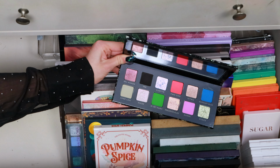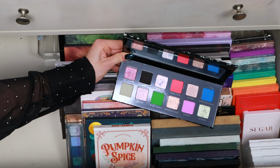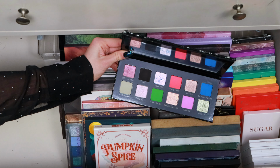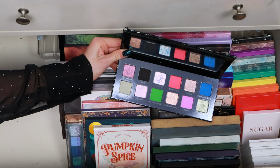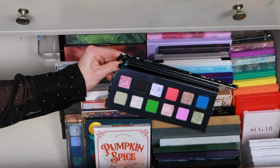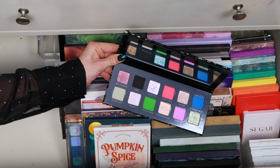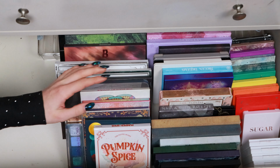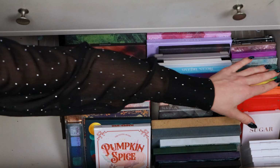I did get sent this in PR and I'm so grateful. So yeah, I think I'm a little bit stuck as to what to do with this for right now, but I'm sure I'll figure something out. I'm sure I'll do a really beautiful look with this, but I definitely don't want this to be neglected. So yeah, I'm gonna pull this. Do I want something else? I'm really not sure.